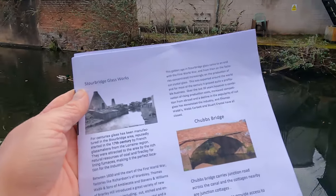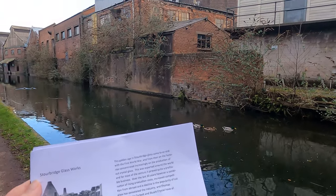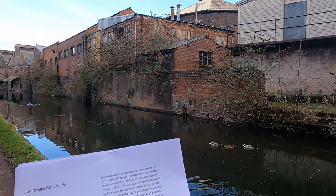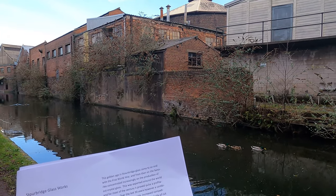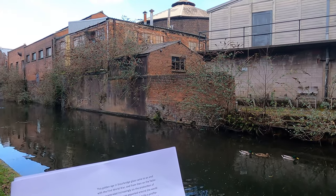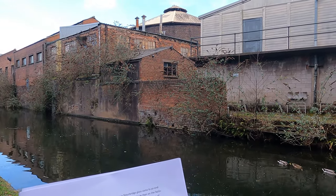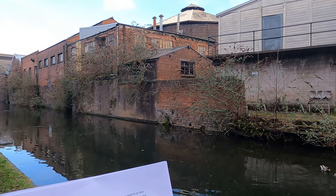But it does say for centuries glass has been manufactured in the Stourbridge area, reputedly started in the 17th century by French glassmakers from the Lorraine region. They were attracted to the area by the rich natural resources of coal and fire clay for the lining furnaces, making it the perfect location for the industry.